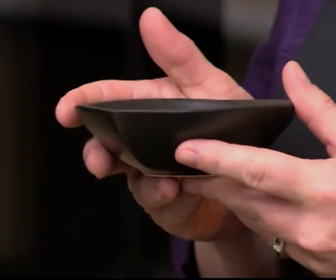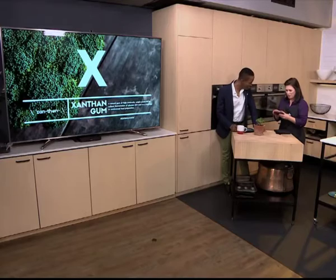Is it something you chew? No, it's definitely not something you chew. So it's not a gum. Okay, what is Xanthan Gum? It is something that most people haven't heard of. It is a fine white powder made from fermented corn sugar with a bacterium whose name I cannot remember or pronounce, so we won't go there.